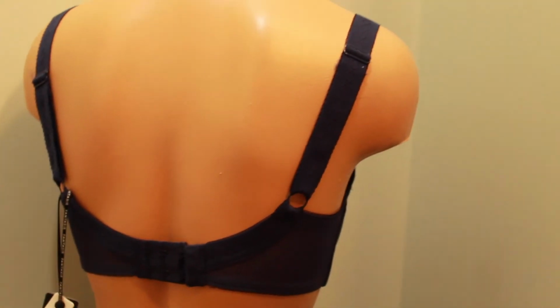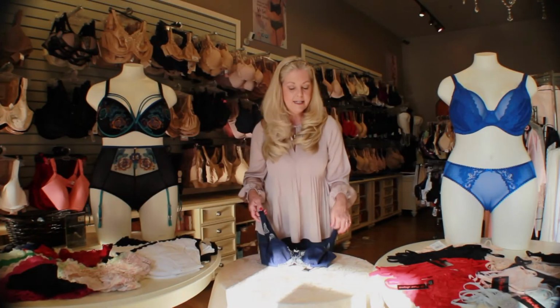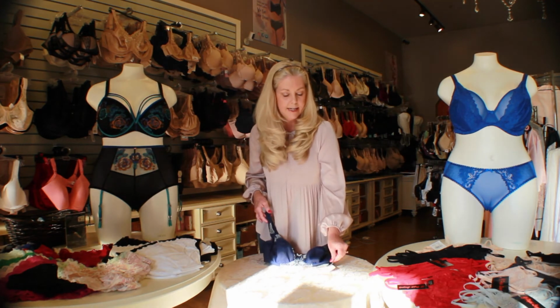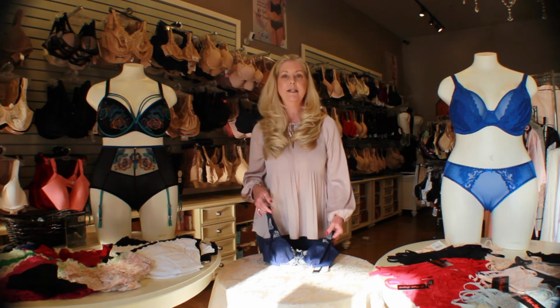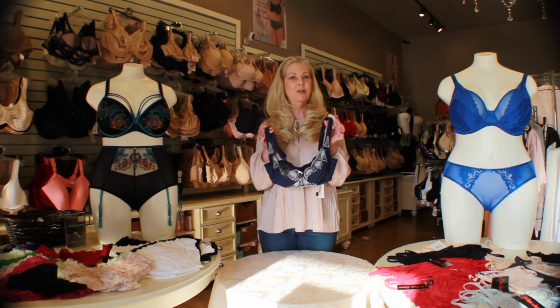It's a 30F, which is a 30 triple D or 30 quad D in the US size. It's priced at $78, and today we have it at 40% off at $46.80. It's the last one you can get, and if it fits you, you'll be very happy.